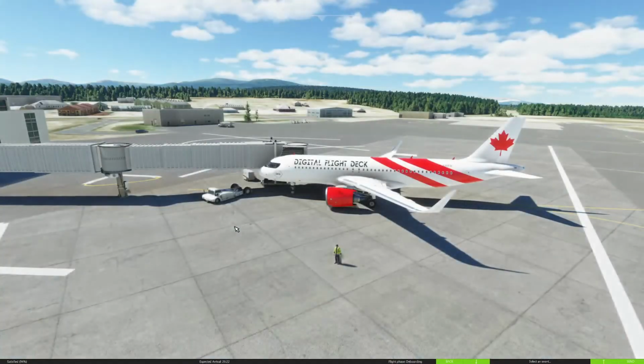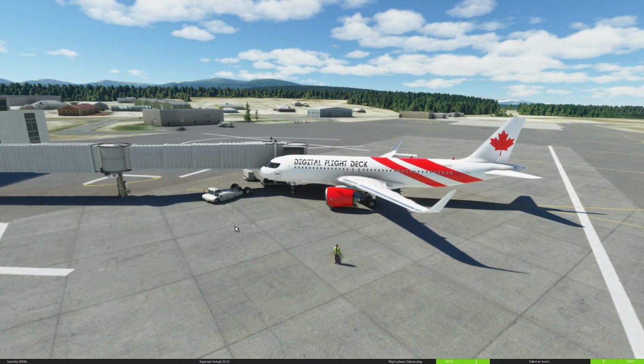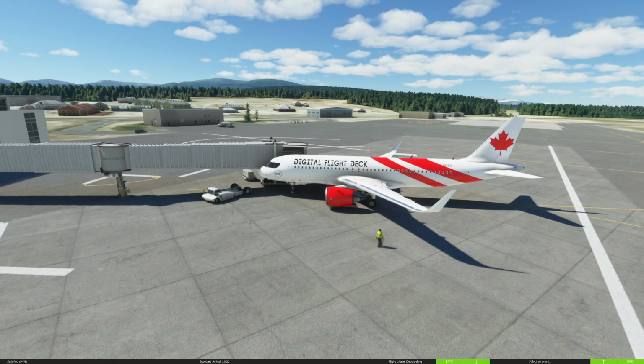And that is the flight. Ladies and gentlemen, thank you for flying with us. We've left the provinces. We're now up in the territories, up in the Arctic. Hope you enjoyed the flight. We'll see you on the next one when we head eastwards. We're heading over to Yellowknife. See you then. Bye for now.